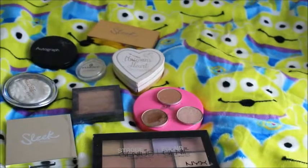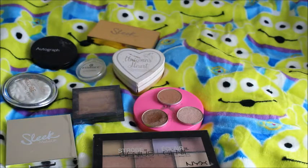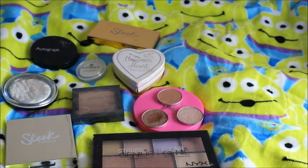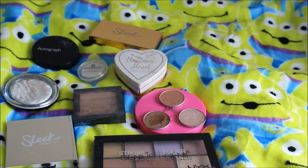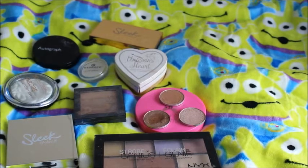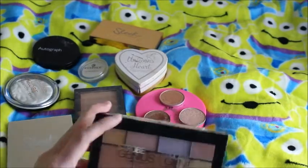So here are all of my highlighters that I've been collecting for about a year or so, and I have decluttered some already, so I don't really have too many at the moment, but I think I would like to get rid of at least half. Yeah, about half of these I'd like to get rid of.